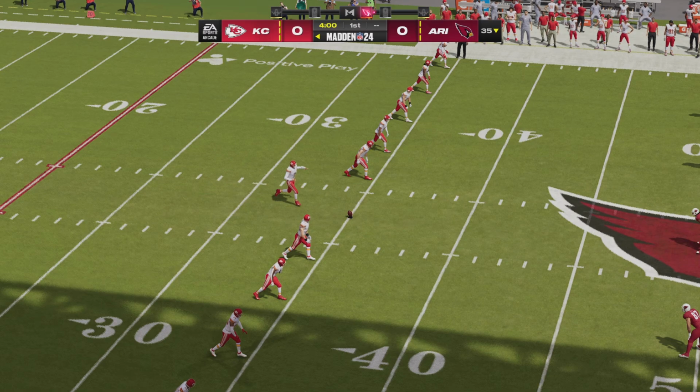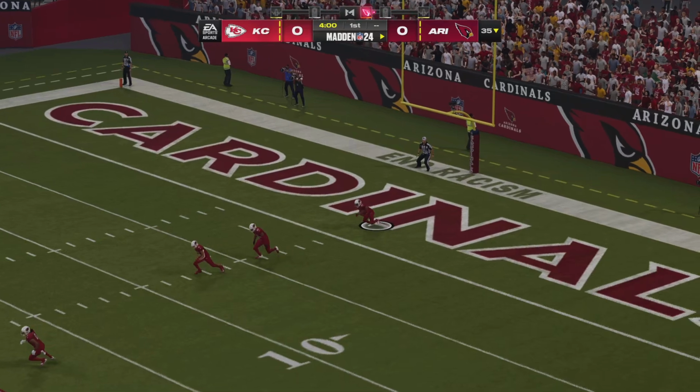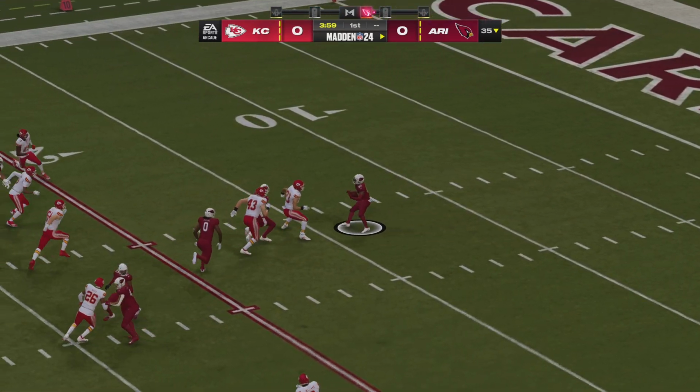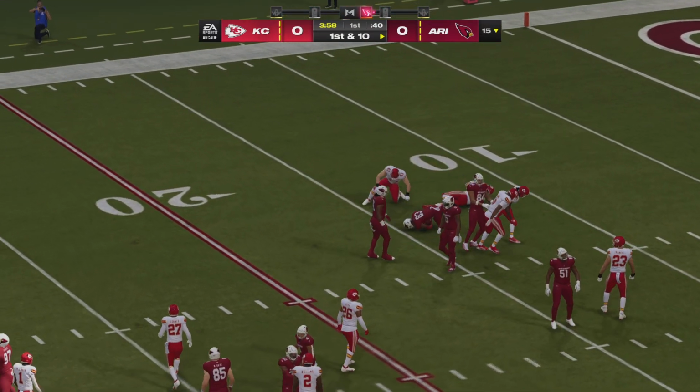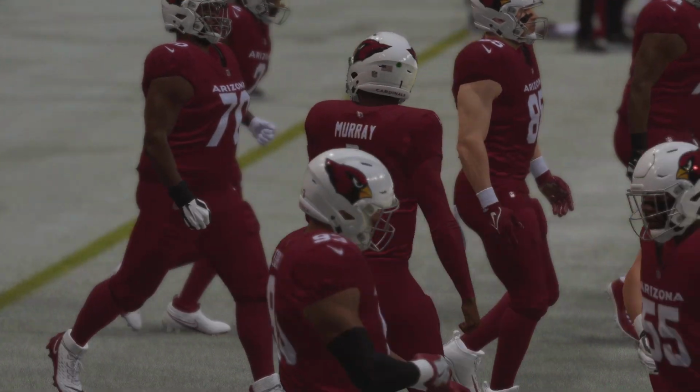The kicker, Harrison Butker, ready to get this one started. And this one is underway here on EA Sports. Now Greg Dortch going to bring it out of the end zone. And the decision to bring it out, not a good one, as he's tackled at the 15.